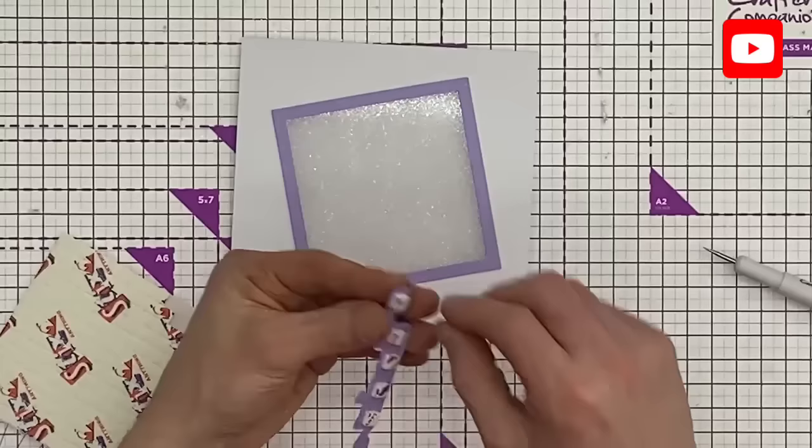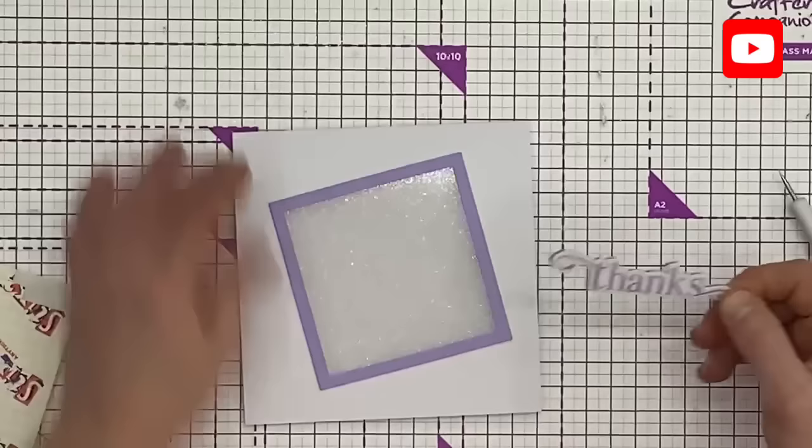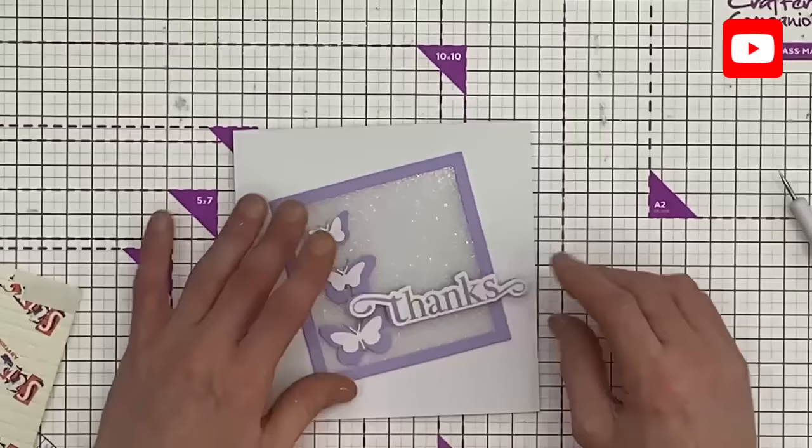And I'm going on to that glitter layer, so therefore I'm going to give it a helping aid. So I'm just going to add just a little dot of the tacky glue. That's going to dry into the grains of the glitter cardstock. That's going to go there, so let's bring that in there, like so.